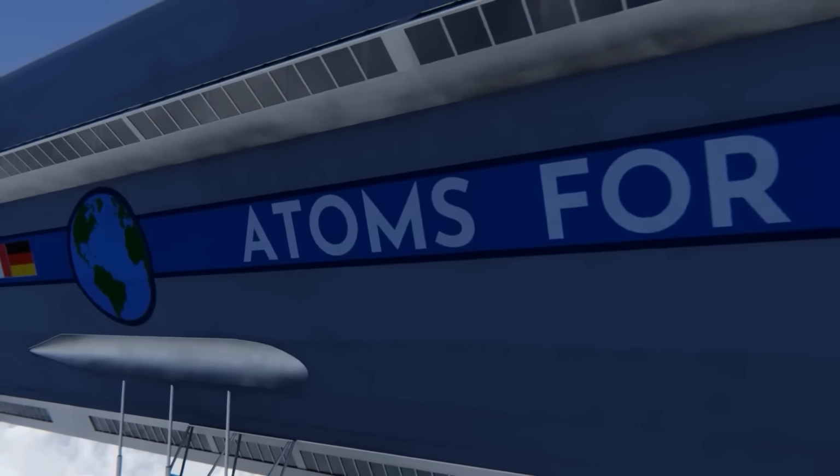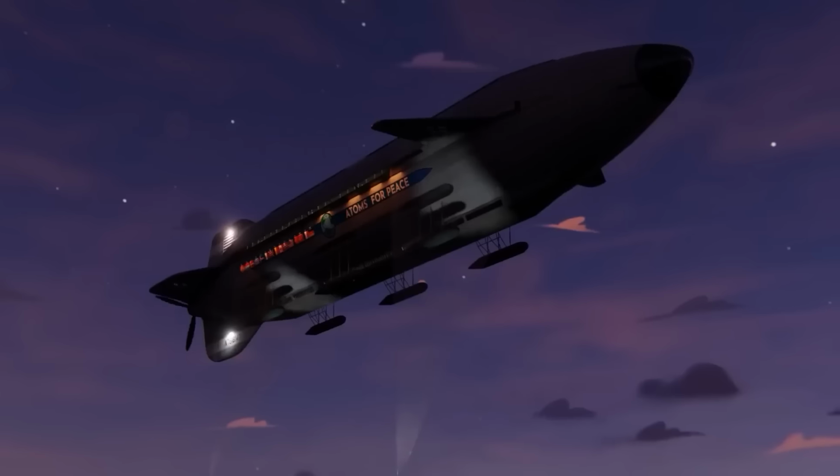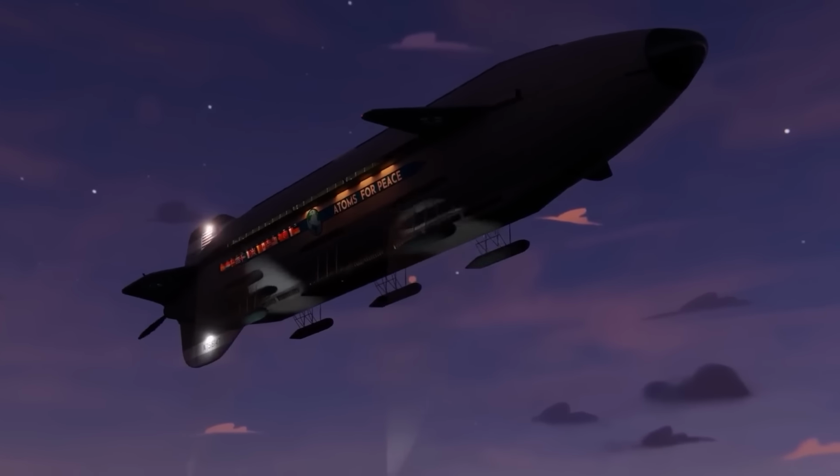In layman's terms, these nations didn't want to rely on America for the atomic future, and this lack of political gain for the US government made them question the whole thing.